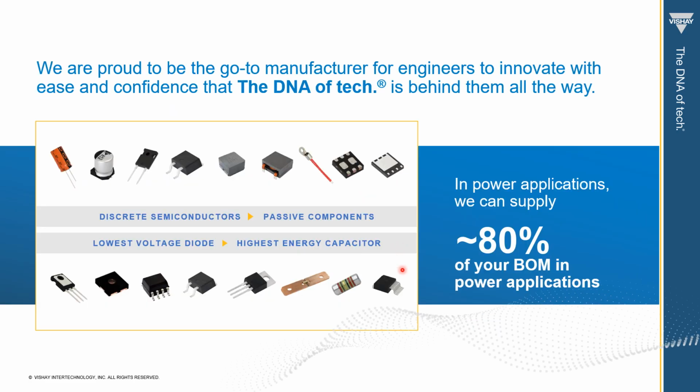We are proud to be the go-to manufacturer for engineers to innovate with ease and confidence, that the DNA of tech is behind it all the way. In power applications, we can supply around 80% of your bill of materials in power electronic components, including discrete semiconductor and passive components.